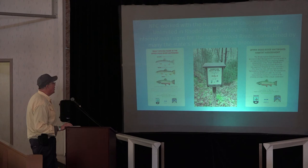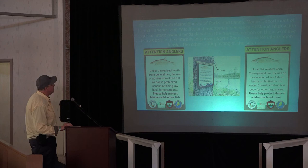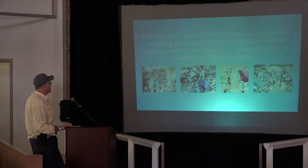NFC worked with Rangeley Region Guides and Sporting Association, Maine Department of Inland Fisheries and Wildlife, and Down East Salmon Federation to develop a set of signs for state-owned land denoting the new prohibition on the use of live fish as bait in the critically important North Zone. One is for an information kiosk, and the other is for posting on trees.